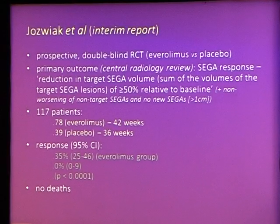Now, because of that initial pilot type study, a much larger study was undertaken, and it was a prospective, gold standard randomized controlled trial. Everolimus against placebo in a 2-to-1, so twice the number of patients received everolimus compared to those receiving placebo. And the primary outcome was based on neuroimaging, and all neuroimaging scans were sent to a central analysis center in the United States. And the SEGA response was defined as a reduction in target SEGA volume, the sum of the volumes of the target SEGA lesions, of at least 50% relative to baseline, plus non-worsening of non-target SEGAs and no new SEGAs over 1 centimeter in diameter, which is the defining criteria for SEGA.